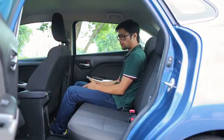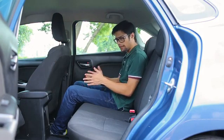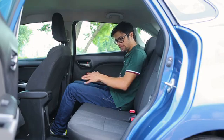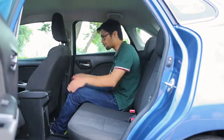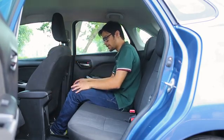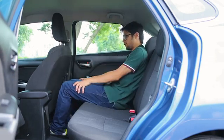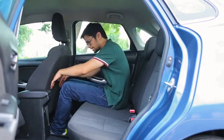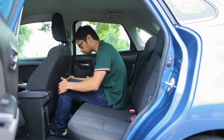So now that we've told you how the interior is from a driver or a co-passenger's perspective, let us talk about how the rear is. Now, as you can see, it's got a lot of space inside. That really isn't a problem here. I've got the driver's seat adjusted to my driving preference, and my height is 5 feet 8 inches. Going by that standard, even if I try and extend, there's a lot of space between my knees and the front seat, also because it's a little bit scooped out, so that creates more space.